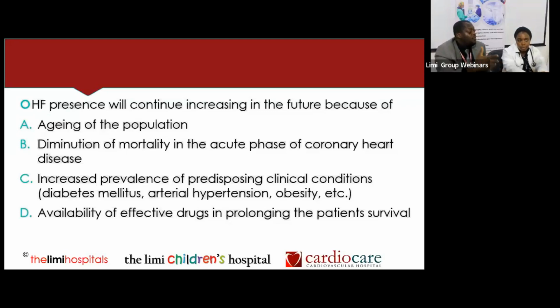Then we should not forget that the use of illicit drugs in the young has also been on the rise, because like the case we presented, the patient was doing a lot of alcohol, a lot of marijuana, and all those things along the line.